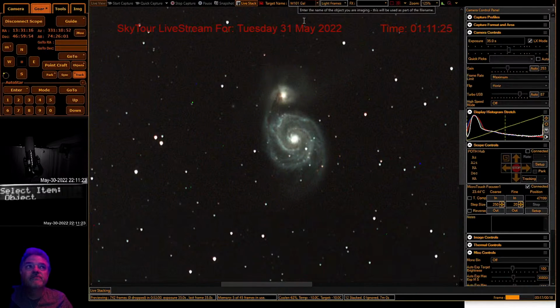But this is Messier 51. It's the Whirlpool Galaxy. I label everything, so if it's an open cluster, it's OC, and it's a cluster of stars that are just loosely collected. If it's a globular cluster, a tight-knit group of stars, it's a GC. This is a GAL, galaxy, and sometimes I'll put the type of the galaxy.